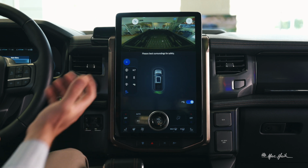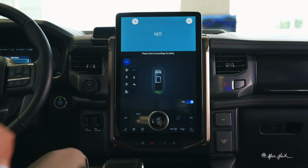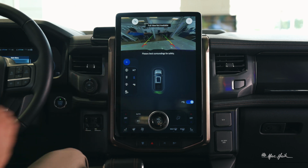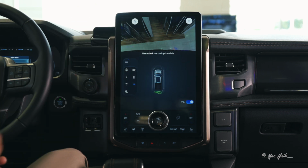I've got a bed camera, so I can look fully into the bed. I've got a camera also here that I can add to a trailer, which is great. So if I want to add a camera and put it on the back of a trailer and see what's going on behind the trailer, I can certainly do that. I've got my full reverse camera, and hello gentleman there sitting in the booth. And then I've got a Hitch camera too. So I can look directly down at the ball.